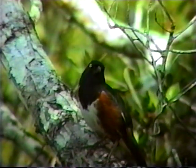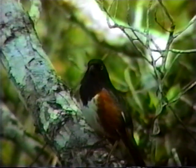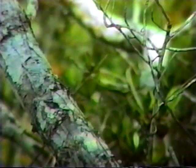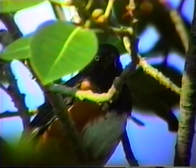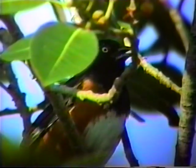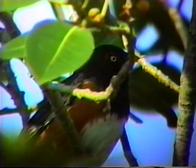The rufous-sided towhee can be heard, if not seen, in all seasons on Sanibel. Its piercing wheat call can be heard everywhere, and if you imitate it in the right habitat, the bird is sure to investigate and answer your every call. It also has a variety of other calls.